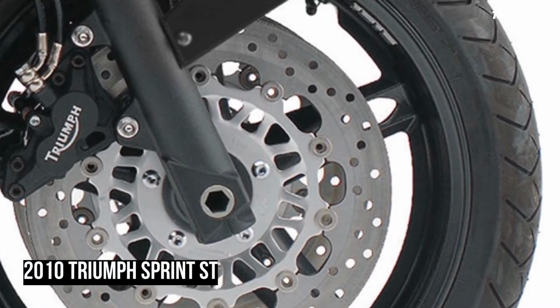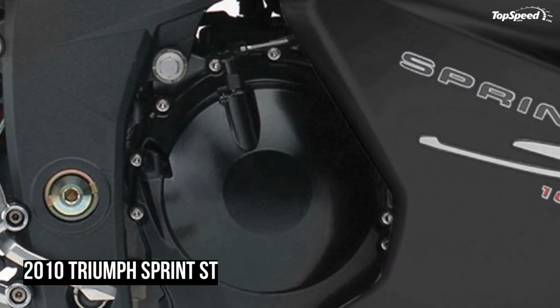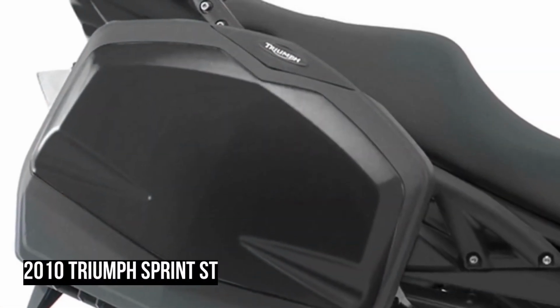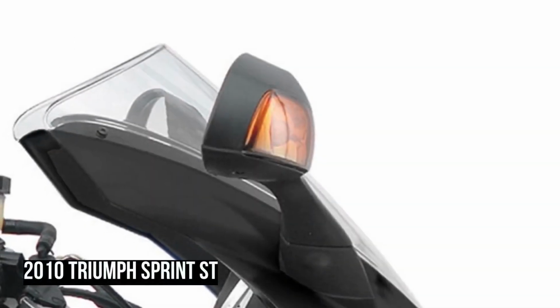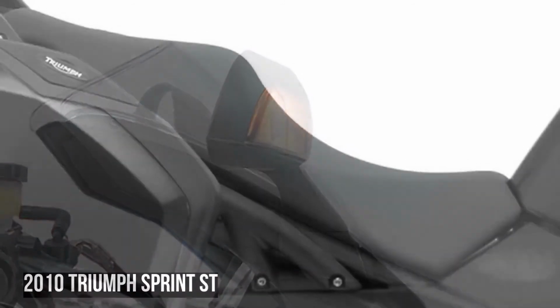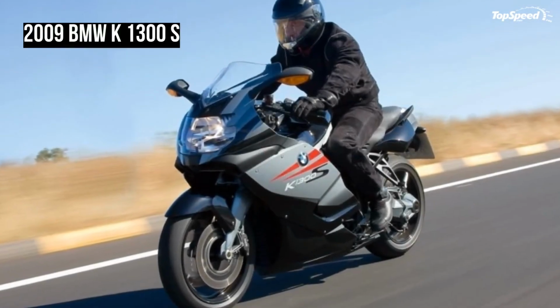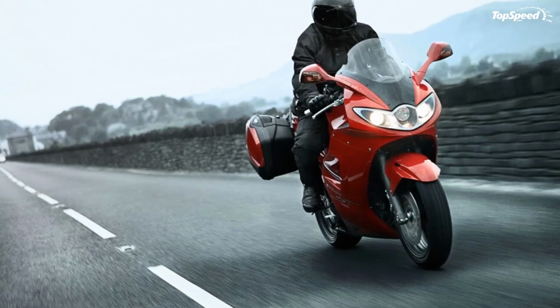Seat. The supportive, spacious seat and relaxed rider and passenger ergonomics make for great comfort on long-distance trips. Screen. The Sprint Street screen gives great wind protection for those long journeys without obscuring your view around town. Hard bags. Color-matched, factory-designed, waterproof hard bags are fitted as standard and are lockable with the bike's ignition key. To further increase carrying capacity, you can add a matching top box from Triumph's wide range of accessories.